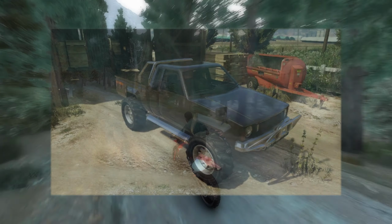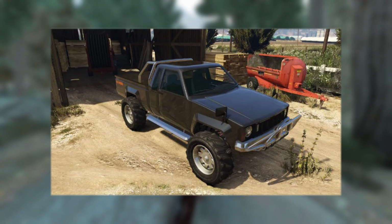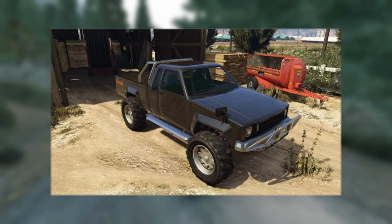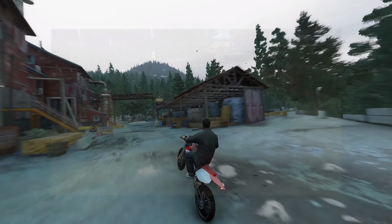The next vehicle is the Karin Rebel, which is an off-road vehicle, which has only currently been seen in Grand Theft Auto 5, and the design of the Karin Rebel is based on the Toyota Hilux.